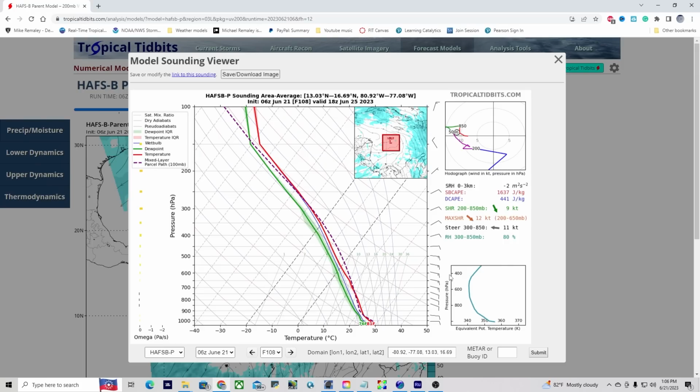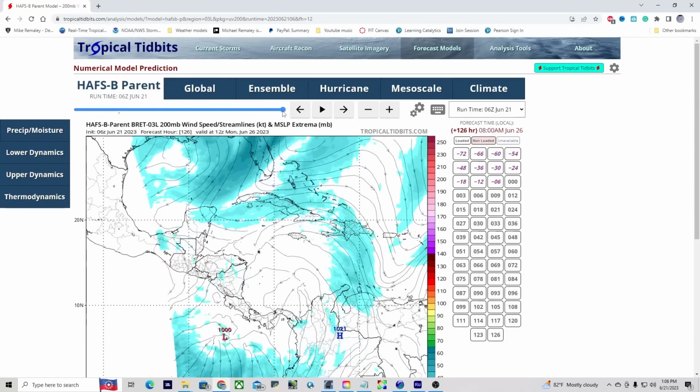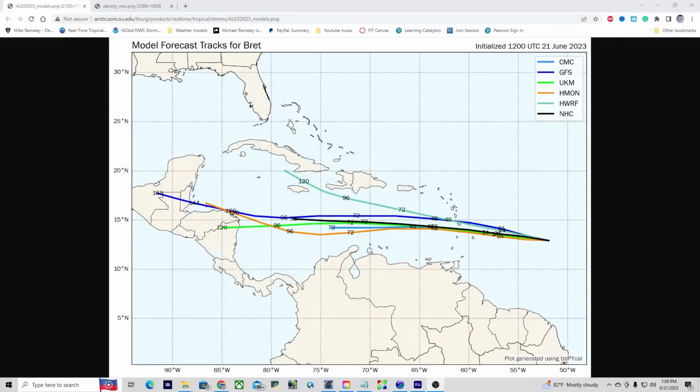If not, then there is going to be nothing to build off of, and so we're likely just to see this dissipate. And that's what most of the models kind of agree with, a storm dissipating out there in the Caribbean with a storm forming then in the eastern Pacific and kind of cutting off this storm from being able to reorganize out here, as the upper level flow is still very unfavorable for the storm.